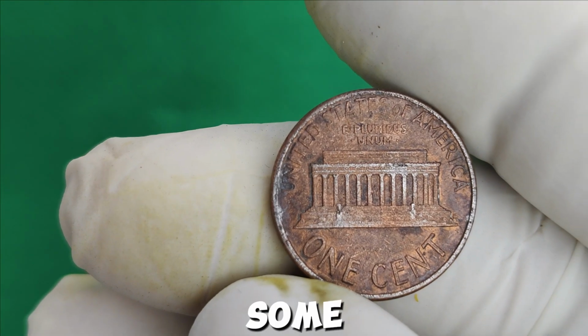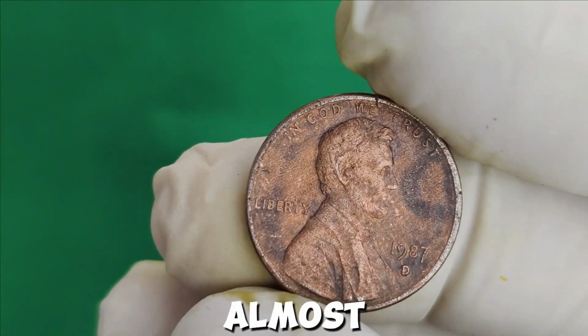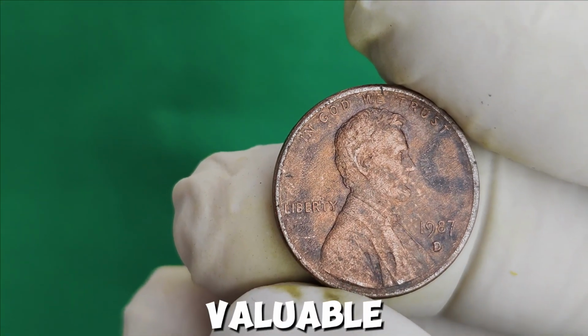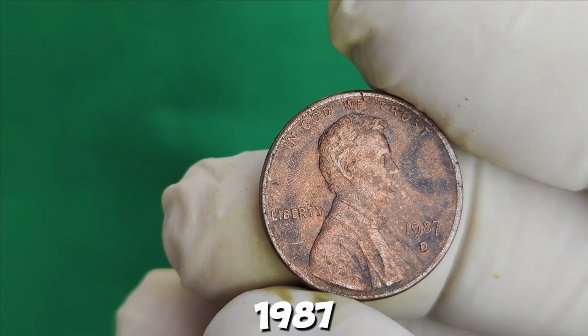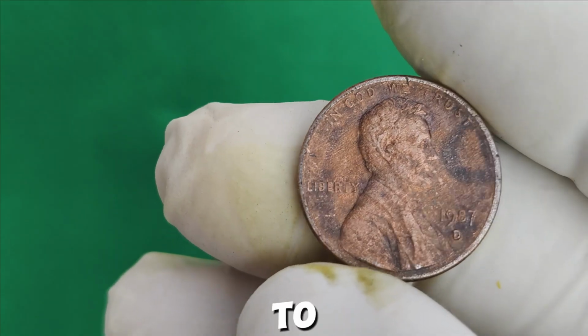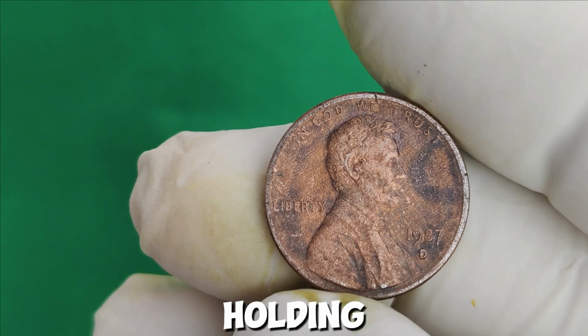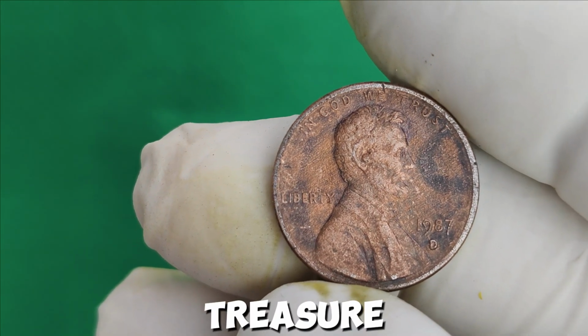It's believed that some of these coins were struck with unique dies that led to a distinct, almost error-like feature that makes them more valuable than regular 1987 pennies. This feature might not always be immediately visible to the naked eye, which is why many people overlook them, not knowing they're holding onto a potentially huge treasure.